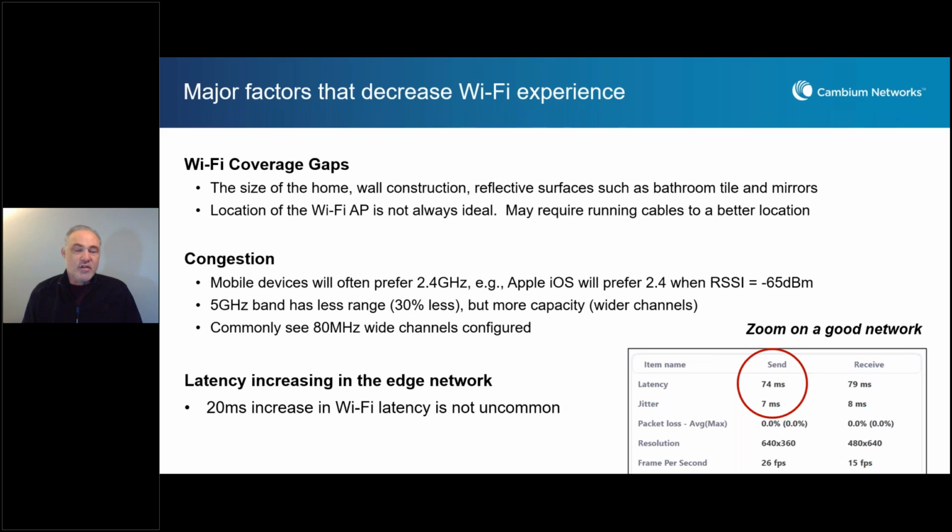Congestion. This is a tricky area. These days, we all use dual band Wi-Fi access points, 2.4 gigahertz and 5 gigahertz. Well, the clients will more often prefer 2.4 than you realize. Apple iOS devices will prefer 2.4 gigahertz when the RSSI threshold is -65 dBm. That's on their support site. That was actually released several years ago in an iOS update. -65 is a pretty strong signal, and that's where it starts to prefer 2.4 gigahertz.